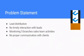These were the problem statements: lead distribution, no timely interaction with leads, monitoring five branch sales teams, and no proper communication with the leads. This gentleman has five branches in and around Bangalore. He receives many leads from various sources: from his website, from digital marketing, and referral leads. Distributing these leads to the sales executives is a difficult task for him. And there was no timely interaction with the leads. After spending so many resources and so much money to get the leads, when we are not making timely interaction with them, the opportunity of losing a lead is very high. And monitoring five branch sales teams is hard because these five branches are in different places.